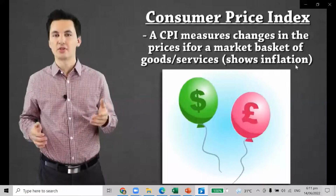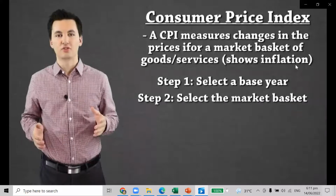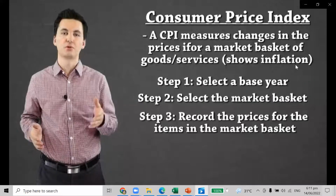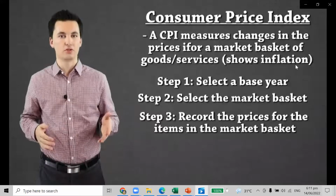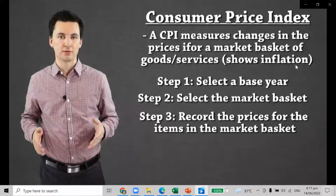First thing we'll have to do is select a base year. That's step one. Step two is we'll need to actually select what's going to be in our basket of goods. Step three, we'll record all of the different prices for each of our years, and then we'll times that by the quantity, so we'll be able to see exactly how much our basket costs. Step four is the math part.